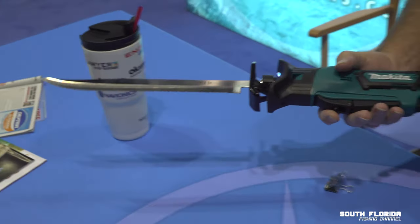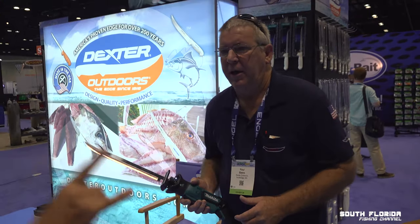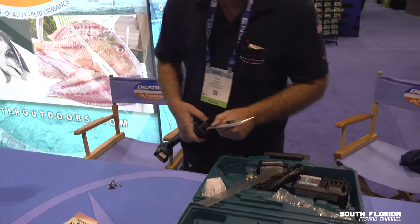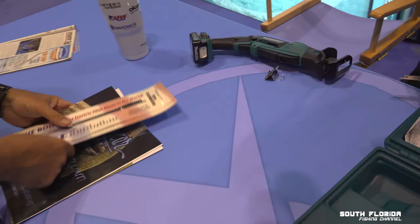There we go. I've had people say, I could cut my finger off with this, and I tell them to keep it away from your penis. And they tell me they can live without a finger. Yeah, that's right. That's awesome.